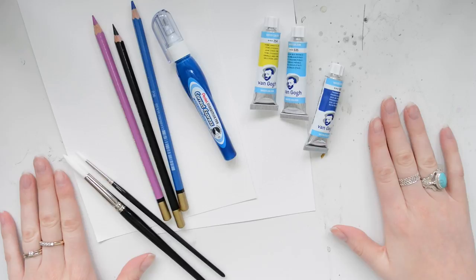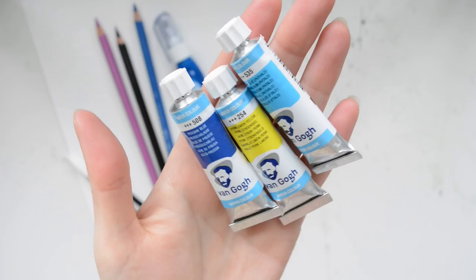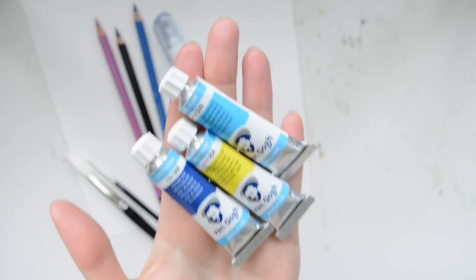So first of all, we've got these little watercolors, which are the brand Van Gogh, and we've got Prussian blue, which I cannot wait to use because I don't think I have a Prussian blue. We've got a permanent lemon yellow and cerulean blue. I've heard very, very good things about Van Gogh watercolors. I've never used them personally, so I'm really excited to use these.